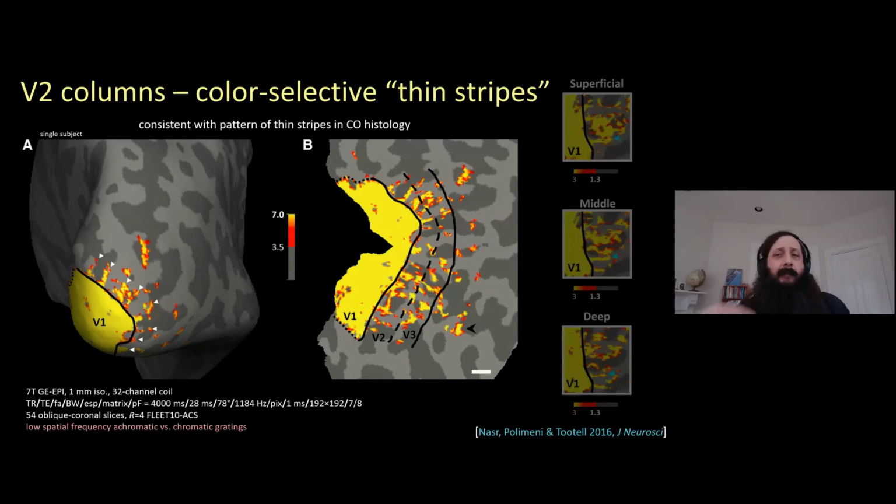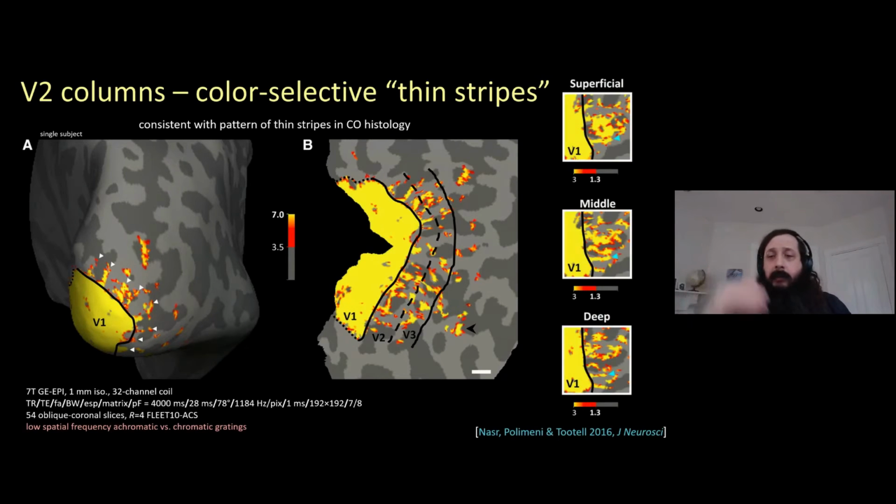So now if we sample this activation in the superficial gray matter near to those pial veins, we cannot resolve these stripes, but if we sample deeper, closer to the white matter, the columnar pattern becomes more distinct. And so this again shows how this anatomically informed sampling can provide improved spatial resolution and allow us to see these fine scale patterns of activity.